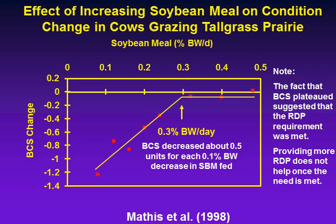The response criteria here is body condition score change, but we also measured cow body weight change, subsequent production in the next calving cycle. What we did is we fed soybean meal in amounts ranging from 0 to 6 pounds per head per day. No fool in his right mind would ever put 6 pounds of bean meal in front of a cow in a day's time. But what we were looking for in this study is a break point. Where do we hit the point of diminishing returns with supplemental protein supply?